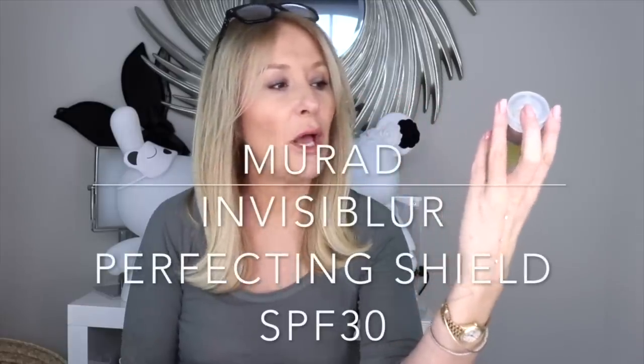Shall we start? Let's start at the beginning. It's a very good place to start. I'm going to start with something that men are going to absolutely love. This is MURAD Invisiblur Perfecting Shield SPF 30, and it gets a PA rating of 3, which means it also gives good UVA rating. So it's a good broad spectrum SPF.